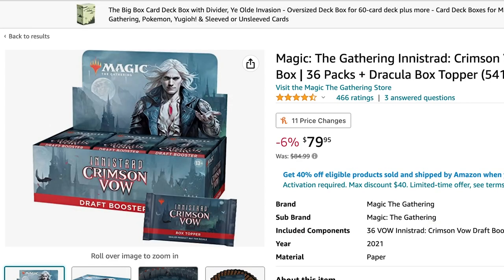Next is a surprising price for Crimson Vow. This is the draft booster box. You get 36 packs plus a Dracula box topper going for $79.95. It's 6% off right now. Again, this may have not been a very valuable set to a lot of players, but you can probably get those $5 lands to make up for the box. Again, I always recommend singles because you're always going to get what it's worth and what you pay for. But if you're just looking to crack a box, hopefully get a lottery ticket, this would be the product for you.